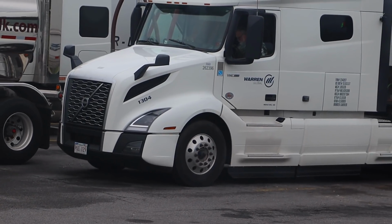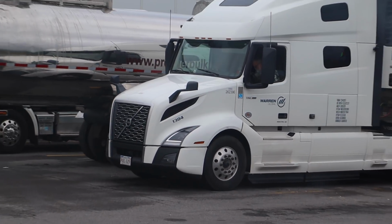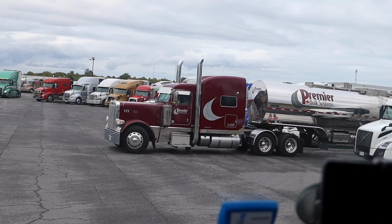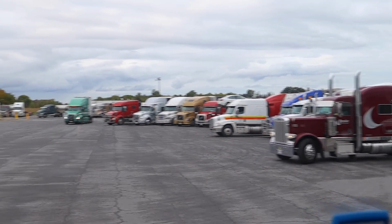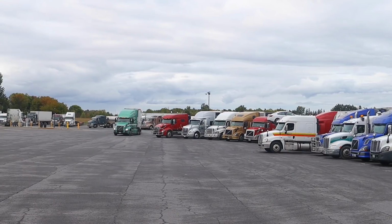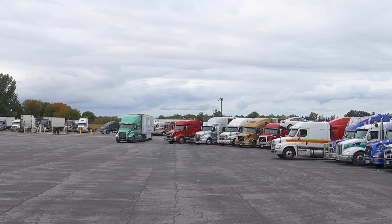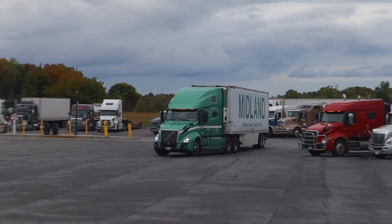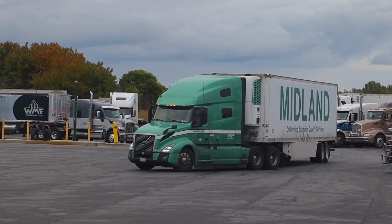And all they did was change the headlights and slightly change the grille. So now they can charge people probably $10,000 more. But that's the majority, you know. The reality is that's the majority of the trucks everywhere. It's either these ugly Volvos or a Freightliner. You know, that green one, that's Midland. That's a pretty big Canadian outfit.